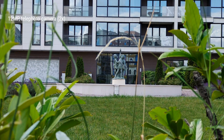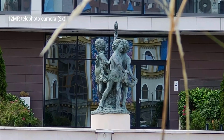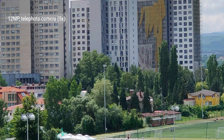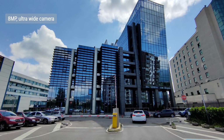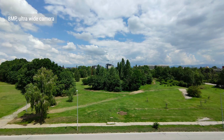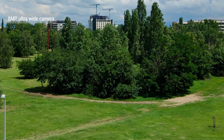The telephoto had similar processing to the main camera in terms of exposure, colors, and noise. At 2x zoom, they're plenty sharp, but at 5x, they're surprisingly quite usable too. The ultra-wide camera has more saturated colors than the other two, and had slightly softer images and color fringing in some areas. Still, the dynamic range, lens corrections, and even levels of detail were pretty great.